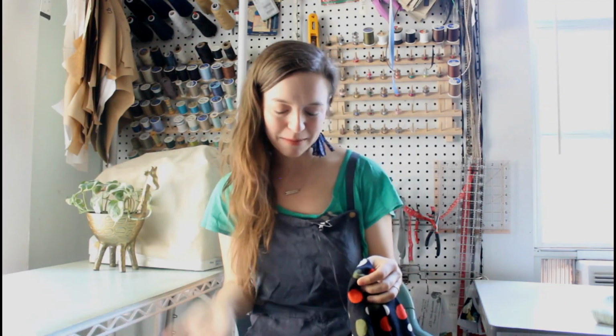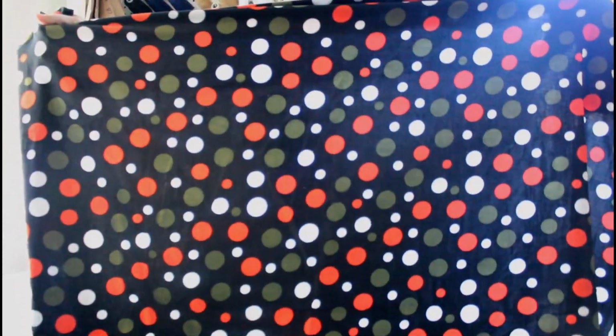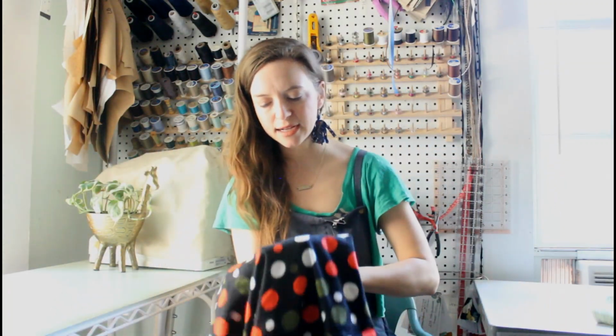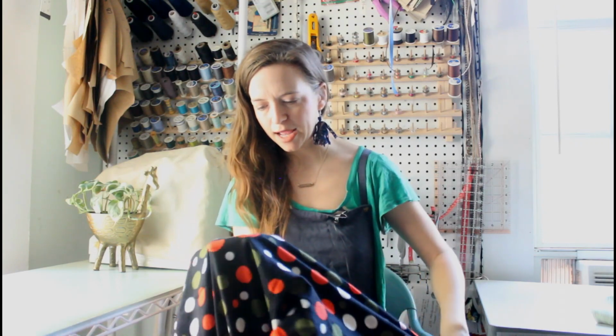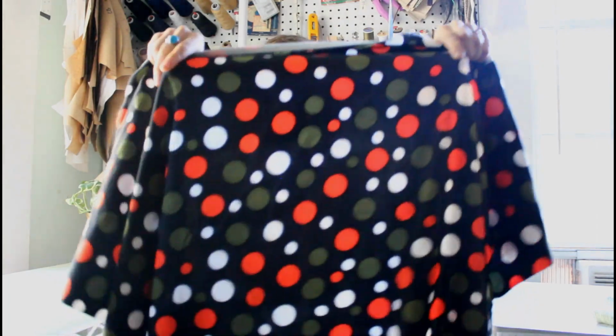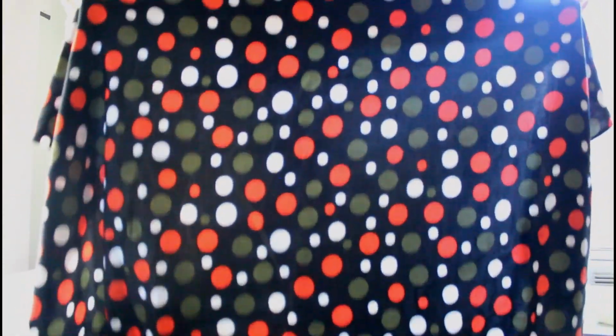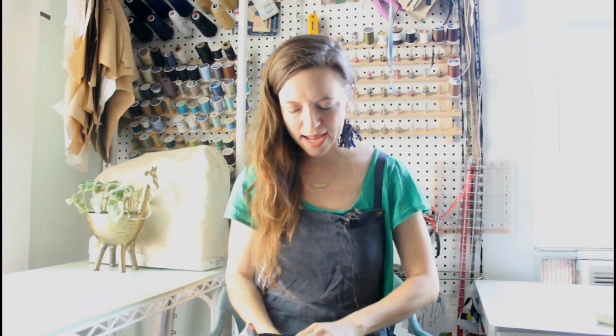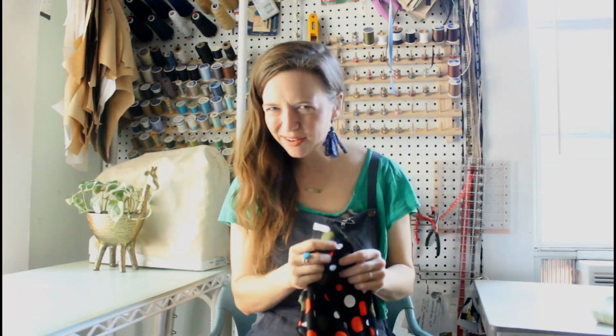Regardless of what happens at Christmas, if we're shut down, if we're not shut down, if I'm even going to a party, I will be wearing a dress made out of this fabric. Isn't it so perfect for the holidays? The background is black. I thought it was navy when I bought it, but I'm fine with the black as well. Love the different sizes of polka dots, the different colors, the scattered polka dots, and I think I can wear it when it's not Christmas too.